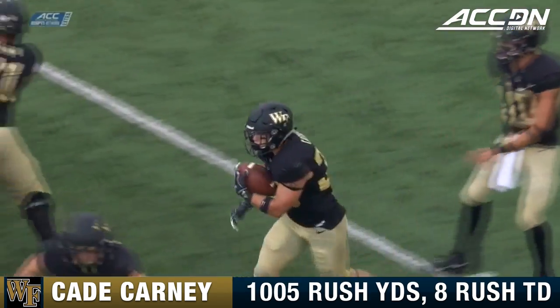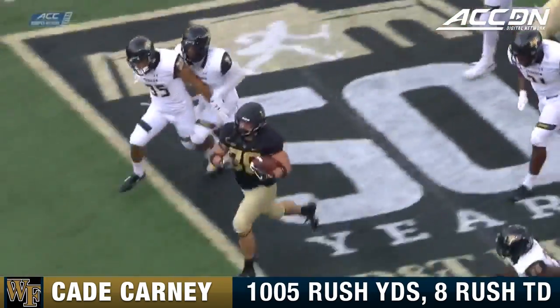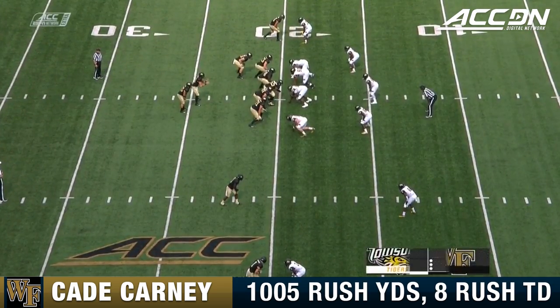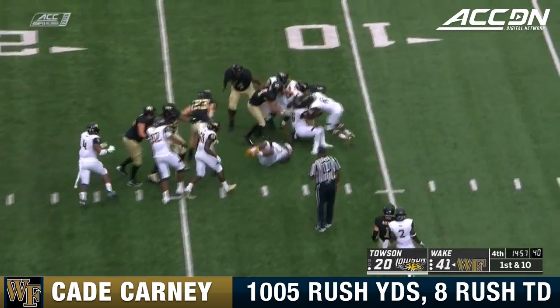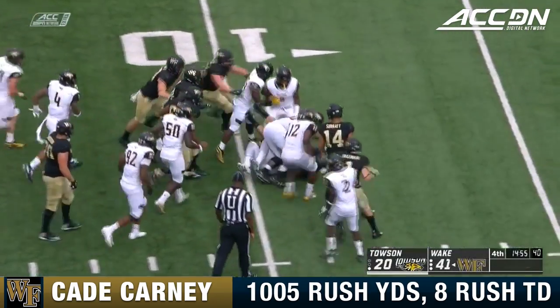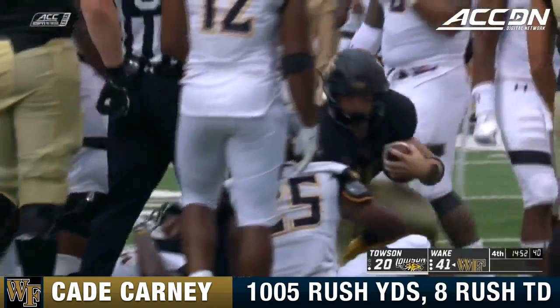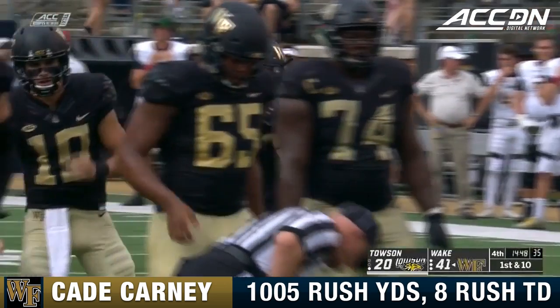Watch this, a little slow down, a little hesitation, read your block. There's a nice little kick out block there, and then all of a sudden it's just heading for the end zone. We welcome you back to BB&T Field, the start of the fourth quarter. Wake Forest sniffing at that red zone, and it's been a steady dose of Cade Carney. Remember, earlier on in this game, Matt Colburn left with what appeared to be a lower leg injury, and it's been Carney ever since.